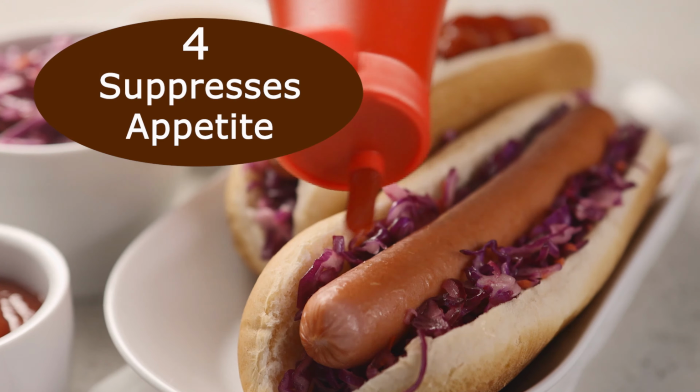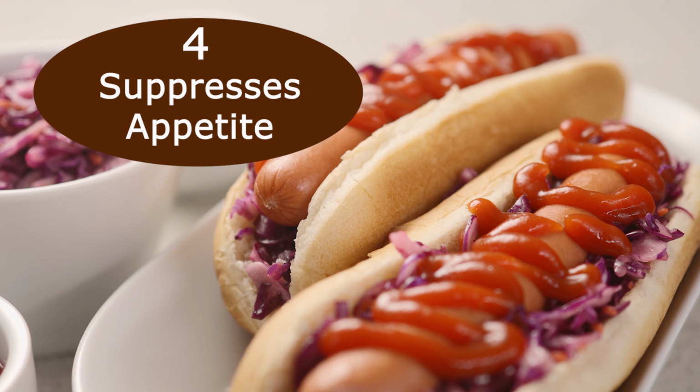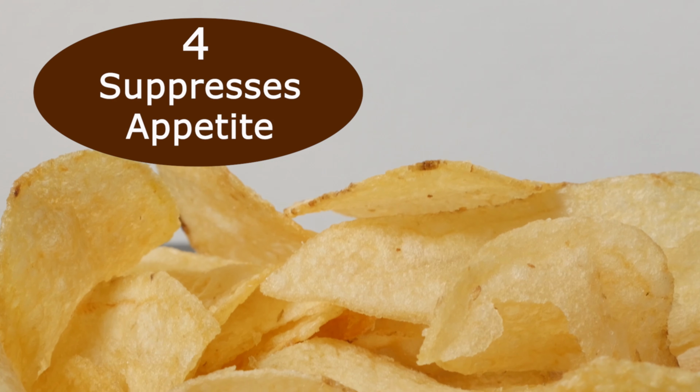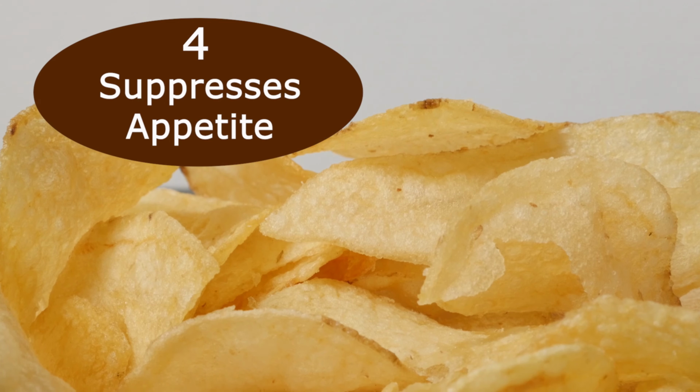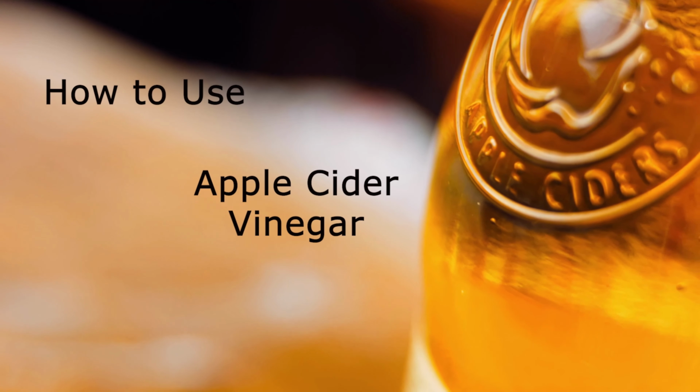4. Suppresses appetite. Apple cider vinegar also suppresses appetite, which helps prevent you from eating junk food. High intake of junk food is linked to obesity and belly fat. How to use apple cider vinegar to lose belly fat.